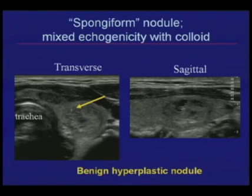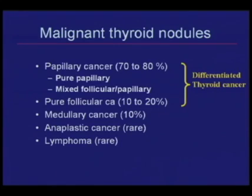These are typically benign hyperplastic nodules. Now, when we talk about malignant thyroid nodules, the most common type of thyroid malignancy is papillary cancer, and that encompasses 70 to 80% of cancers. These cancers may be pure papillary, or they may contain a mixture of follicular cells and papillary cells within them.